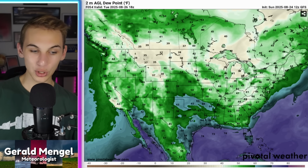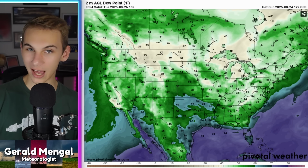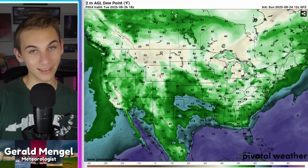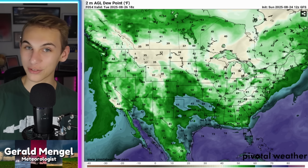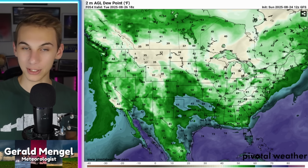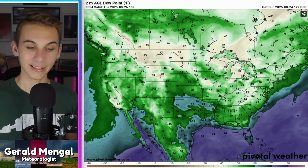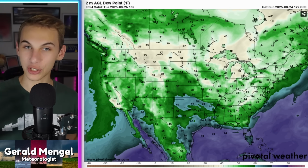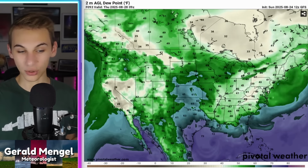I mean, we've got dew points in the 40s as far south as the Florida Panhandle, according to the GFS model here. I can't really overstate how impressive that is for August. If this were wintertime, this would be a really nice cold air mass, but for very early fall standards, really, it's just bringing a lot of much nicer, drier air.